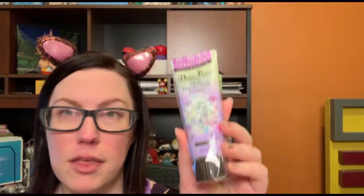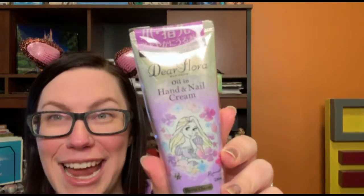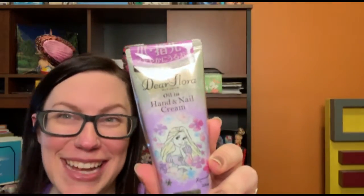Also not from the Disney store, although I did see, I don't know if it was this exact brand or a different brand, a lot of hand creams in the Disney store that were character themed, but this was just at a pharmacy that we happened to be in. This Rapunzel hand cream, so cute. I can't wait to use it. So when you're in Japan, don't just stick to the Disney store. I saw Disney stuff everywhere, which was really, really cool.